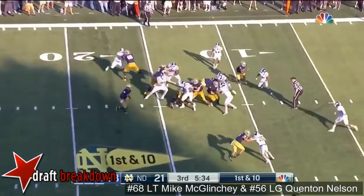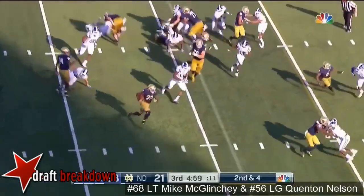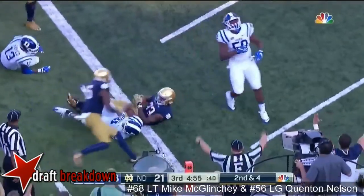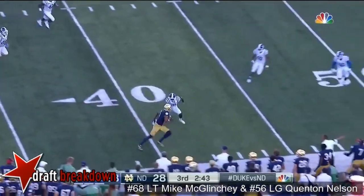On 1st and 10, on the zone read, Adams gains the first down, 9 for the touchdown. Duke brings pressure. Adams tries to turn the corner, and he does! To come up with a big play. First down for Kaiser from the 20, and it is complete.